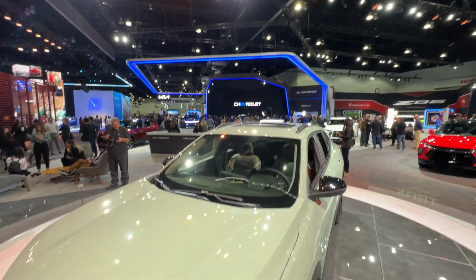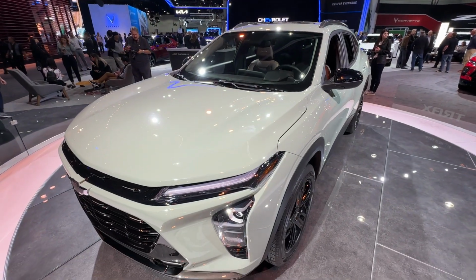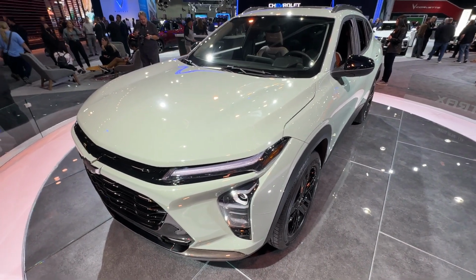Welcome to the LA Auto Show and our continuing coverage of everything that is cool here. And this is the new 2024 Chevrolet Trax.